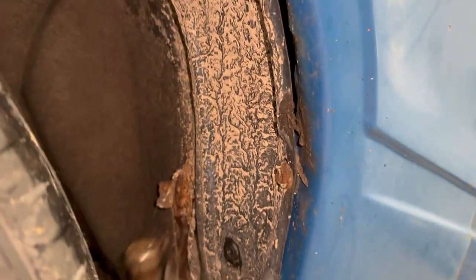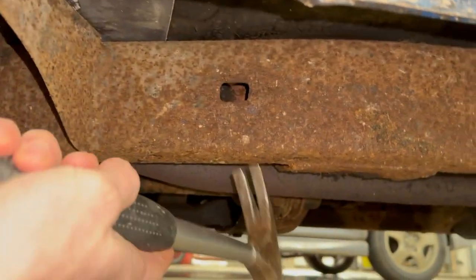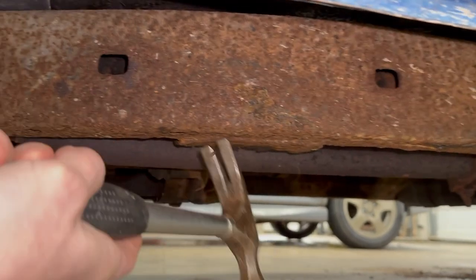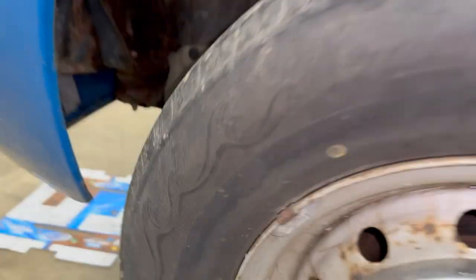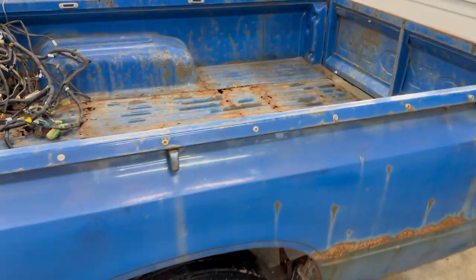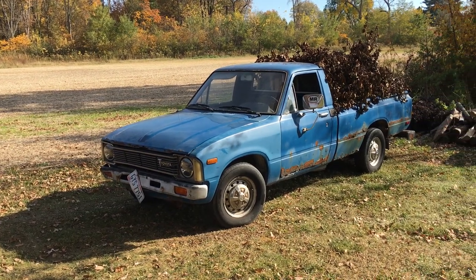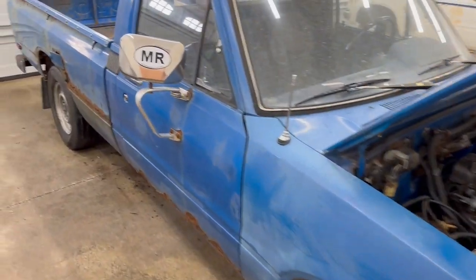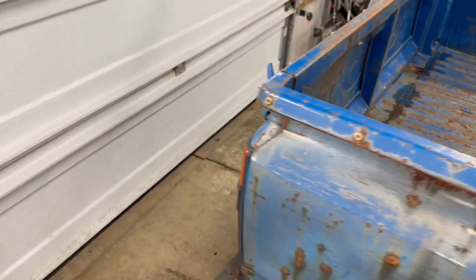Here's a better look at the hole in the floor there. Driver's side front is pretty solid as well. Not really that bad. I expected worse seeing the rest of the condition of the truck. And even though it has no brakes anymore and it wasn't roadworthy, I was still able to drive around the yard and use it for yard work. So I bought another rusty Toyota that runs great and probably isn't roadworthy. That is pretty much the story of this channel.